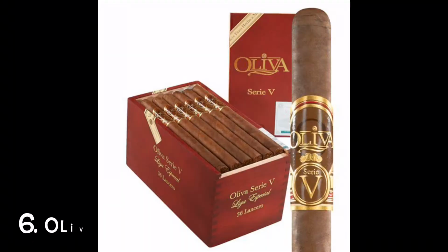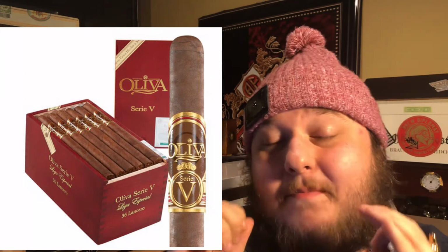Now at number 6, we have one that I very strongly agree with, the OLIVIA V LANCERO. Bellissimo. Watch my shows, you'll know this, but I am a huge fan of Lanceros. I love Lanceros. I think they are the perfect smoke. It might be a little romanticized for me because I know Fidel Castro liked the longer, thinner smokes. When I roll, my favorite sizes are usually Lanceros, so I have an affinity for it. Maybe cheating a little bit, but damn, do I love the OLIVIA V.